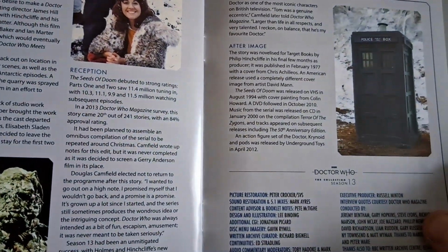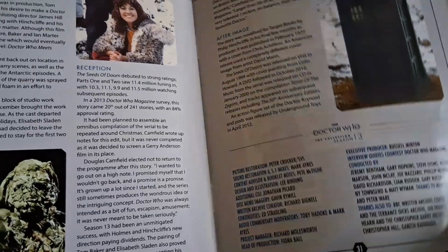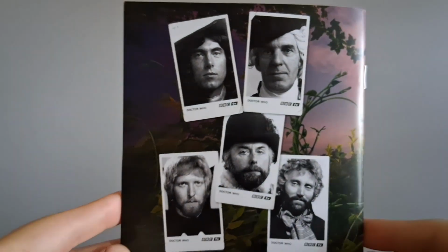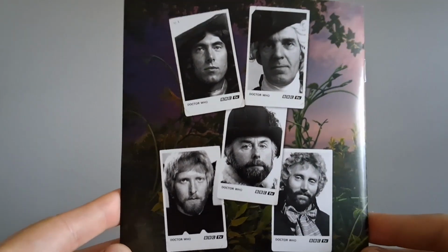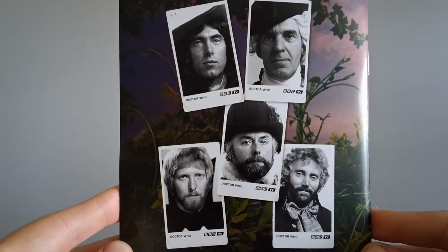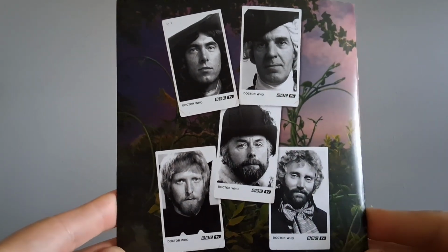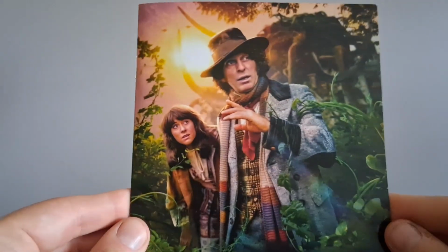Crinoid there, menacing the Doctor, After Image, Reception, the TARDIS there on the Antarctic set, and we close there, and that's nice. That's a nice surprise. We have got members of the production team who stood in for the Morbius Doctors during that mind-bending sequence in the Brain of Morbius. I think that's a really cool Easter egg. Very nice there.